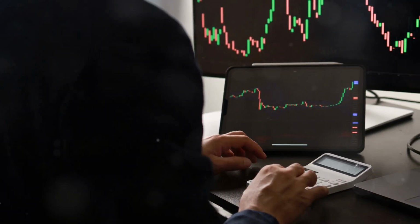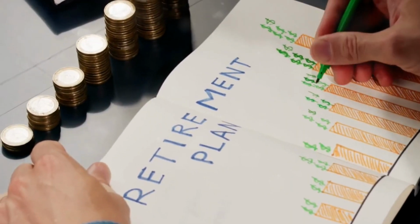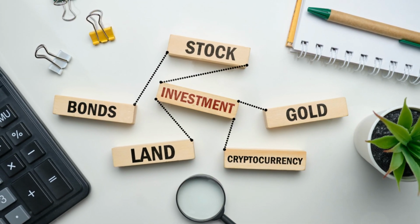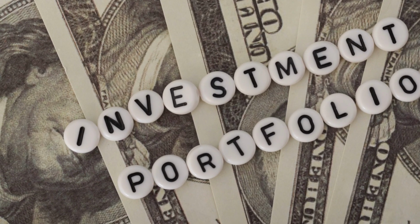So, now that we've explored 3 different ways to reach $100 a day in dividends, what if we put them all together into a portfolio? The key to building a successful dividend portfolio is diversification. By spreading your investments across different asset types, such as REITs, Dividend Aristocrats, and high-yield ETFs, you're minimizing your risk while maximizing your potential for growth.